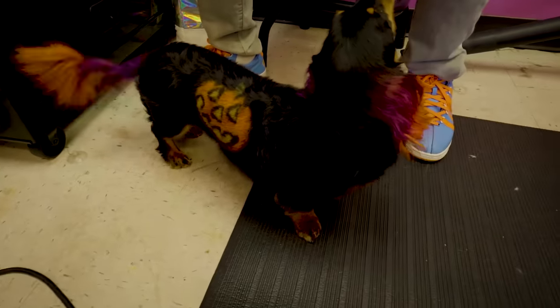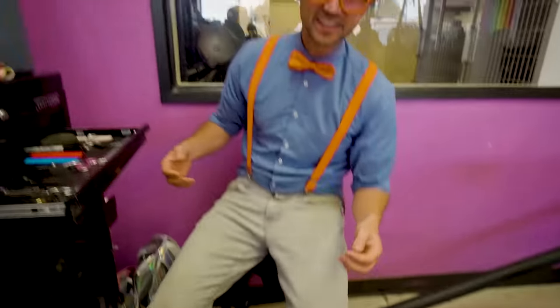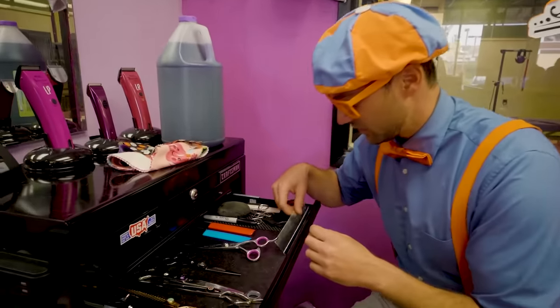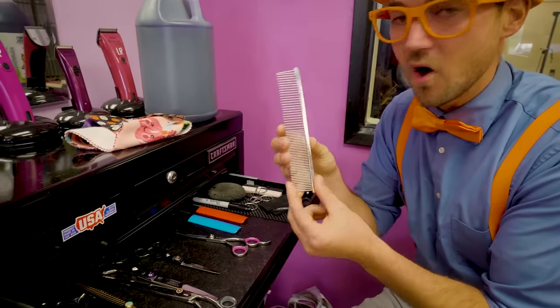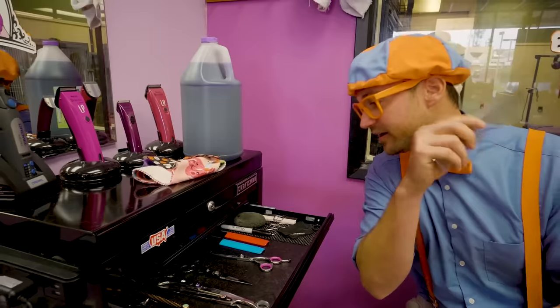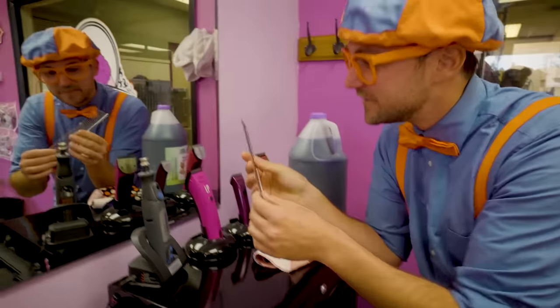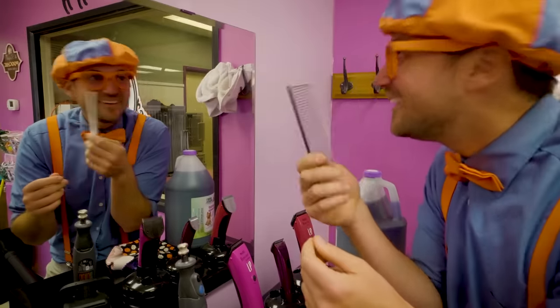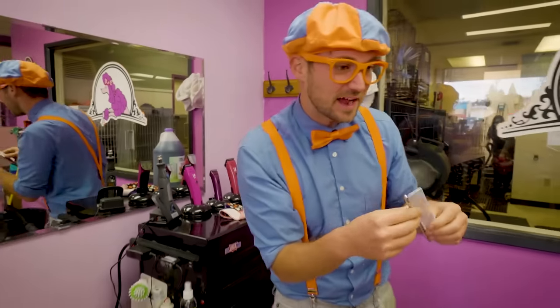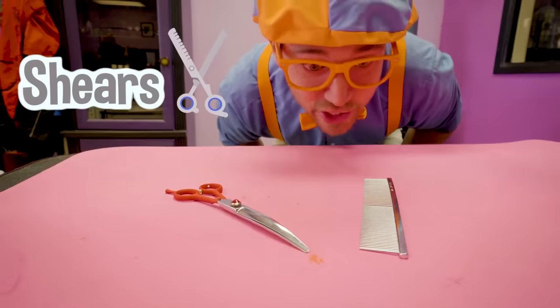Let's see. Oh, hey, do you want a haircut? Hey, do you want a haircut? Looks like their hair's already cut. Oh, look at this. Wow, a comb. Just like how you and I comb our hair and brush our hair, dogs need that too. Wow. Oh, hello. Okay, let's put this on the platform, next to the pair of shears.